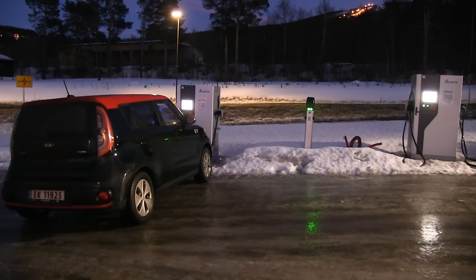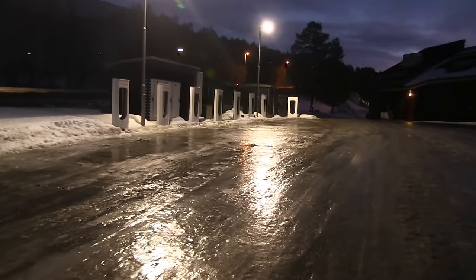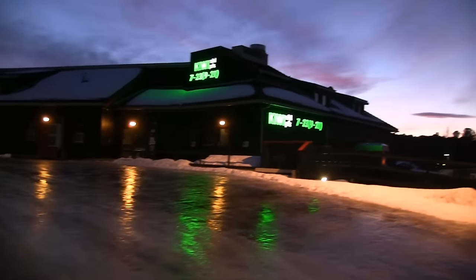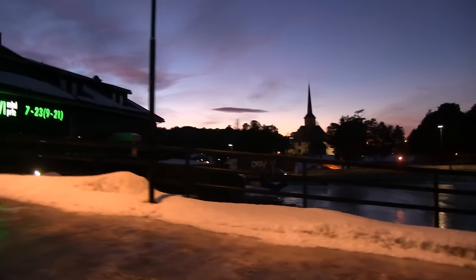In Dombås charging. This is Arctic Roads chargers, and over here we have the superchargers. No one is here. So I think I'm gonna go to Kiwi and grab some food. Oh, they also have Circle K here. Yeah, I wanna fill my cup. There's Circle K over there.